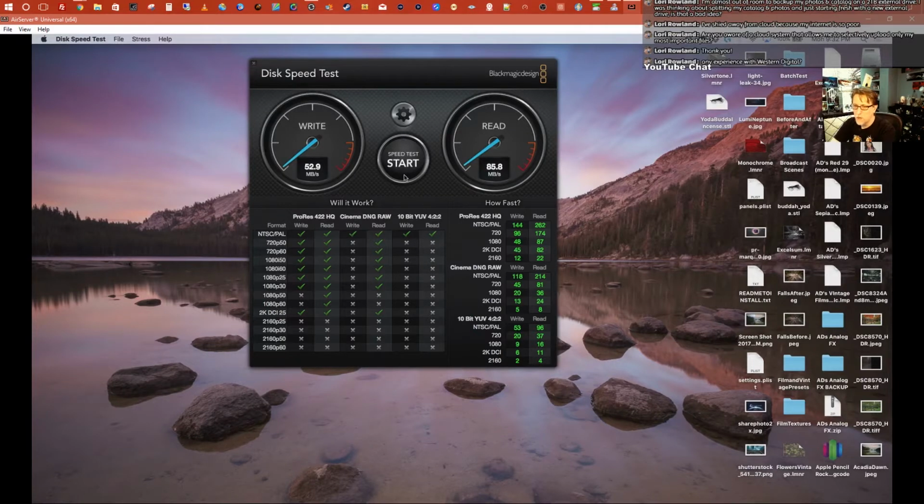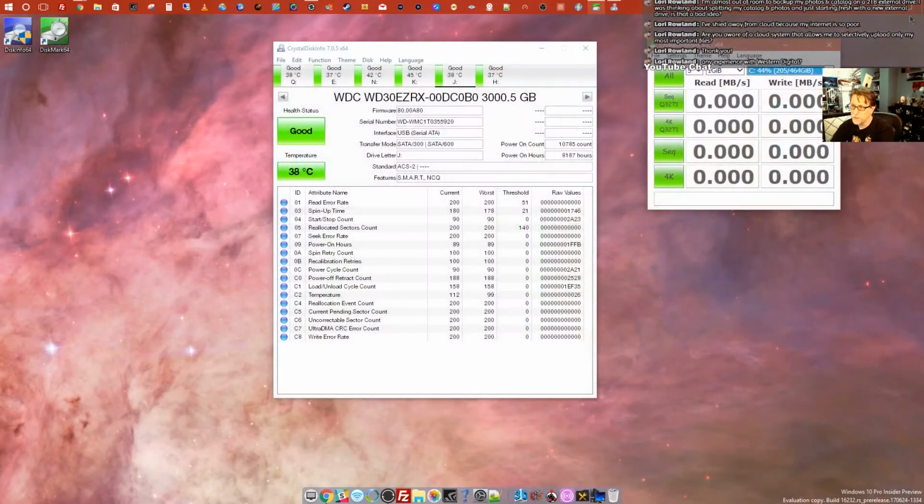So that's the Blackmagic Designs disk speed test. So that'll help you test for your faster drives. Now, it doesn't really have anything to do with backups, but at least it'll allow you to see which drives are fast, which drives are slow, and give you an idea where you should store different aspects of your photography.